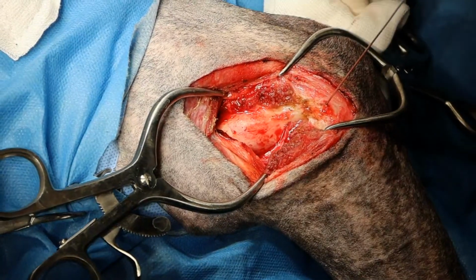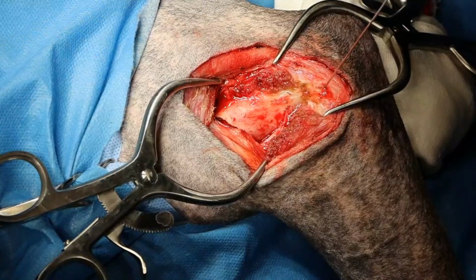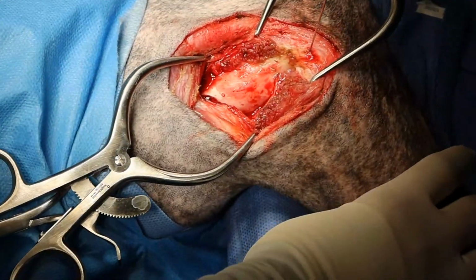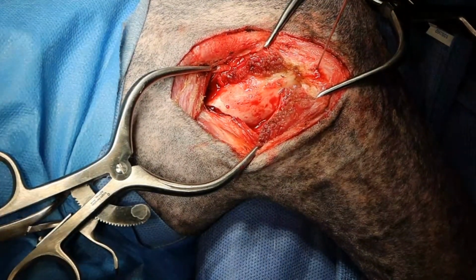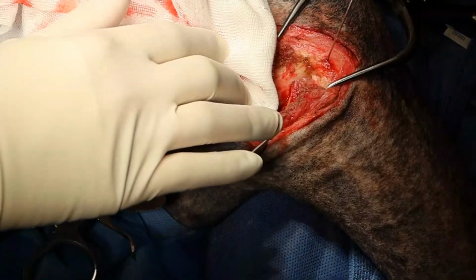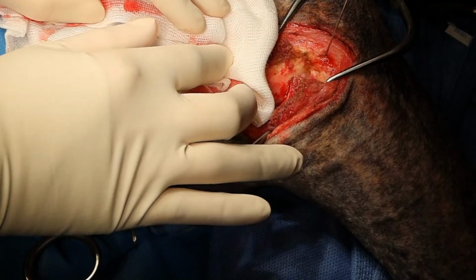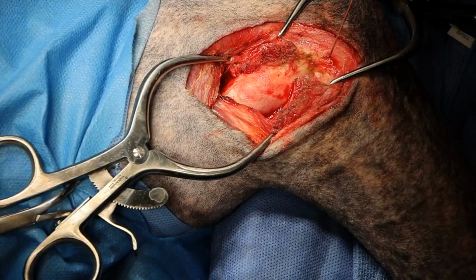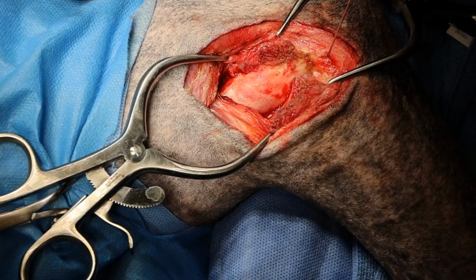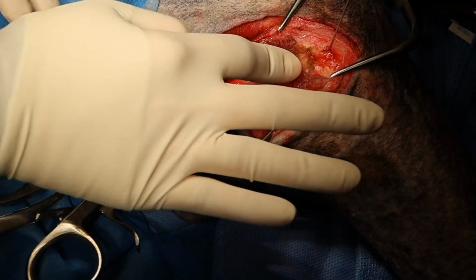I did not use VPOC for measuring, although you certainly can. I just used our normal PACS software. That's still centered there, yep. All right, so the next thing we do, and I have pre-measured, it's a 44 millimeter screw. We drive our drill bit over that pin, so it's a cannulated drill bit.